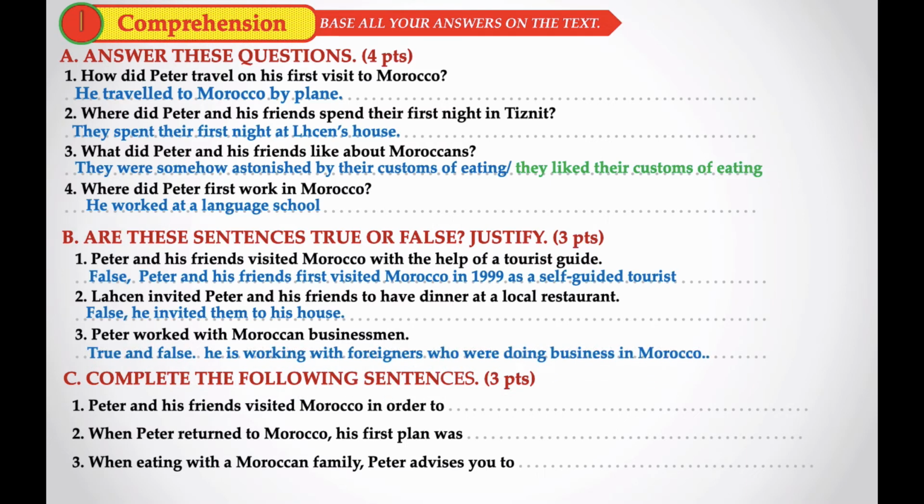True and false. He is working with foreigners who were doing business in Morocco. So, for example, if foreign people want to make a project in a particular place, you are going to communicate with people there. And if you have a business that is organized in this place and addressing people who are foreigners, as we have here, then we have foreigners. This is the first thing. And the person who wrote false, I accept it.